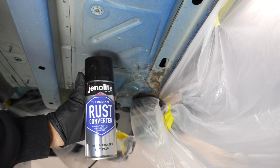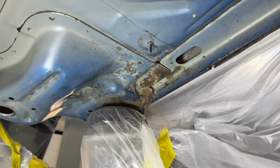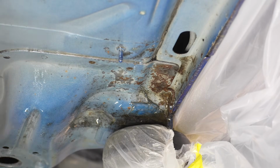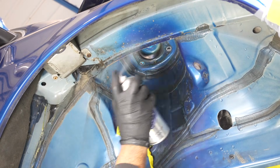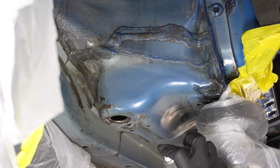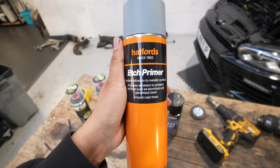I began with some rust converter on a handful of areas that needed it, mainly the front two jacking points. I did get them as close as possible to bare metal with the wire brush, but because it's in a bit of a sketchy location, it wasn't as straightforward. You don't want to rely solely on these sprays, so make sure you do put in the effort beforehand. After letting that dry, it was time for some etch primer.